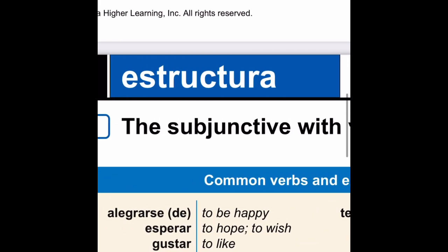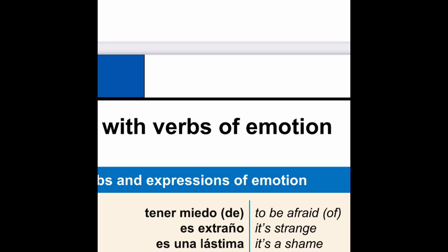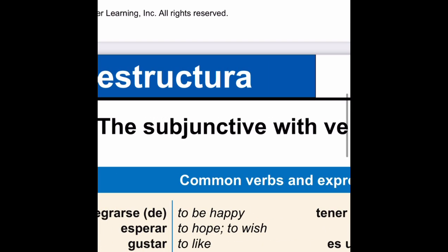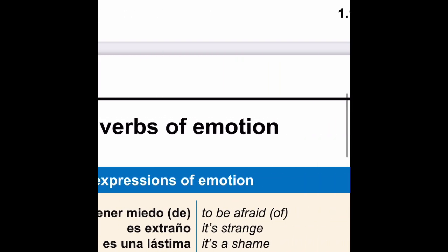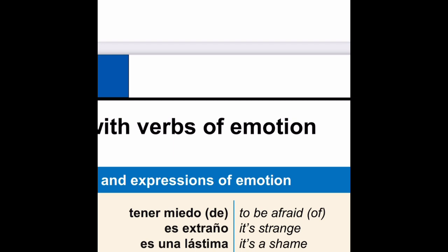Now, pay attention to these two. So, temer, to be afraid. That one is more like, oh, I'm afraid I can't go because I'm sick. While tener miedo means to be afraid of, like, for example, I'm afraid of spiders. So even though it means the same thing, it's pretty confusing.